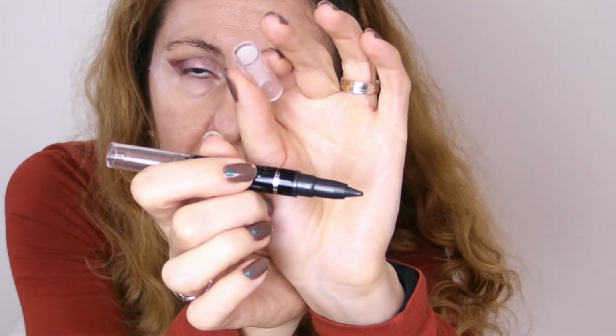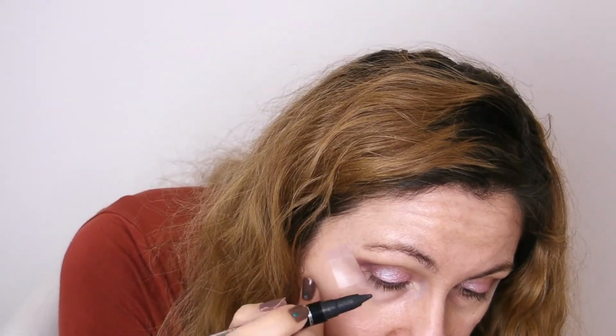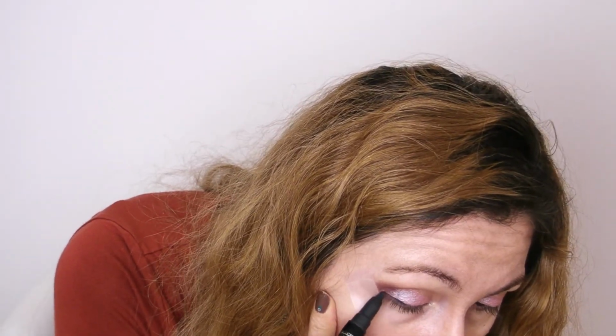Now for the final step, I'm gonna take the black, or not black, the dark grey Kohl liner from the On Top of the World, and I'm gonna line my upper lid, because I don't have an actual liquid liner. It's not that easy to draw a sharp line with this kind of pencil.